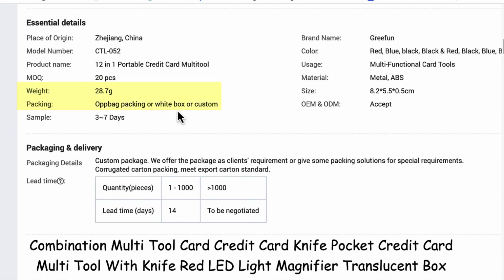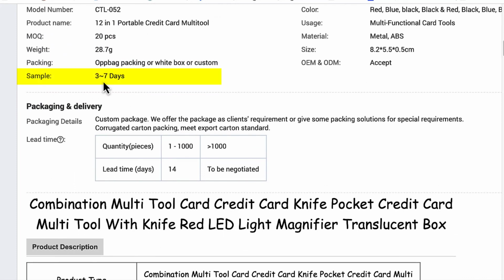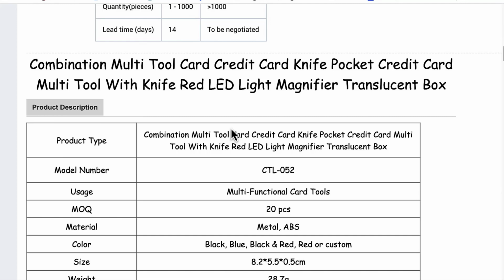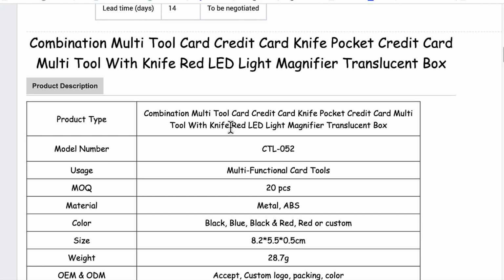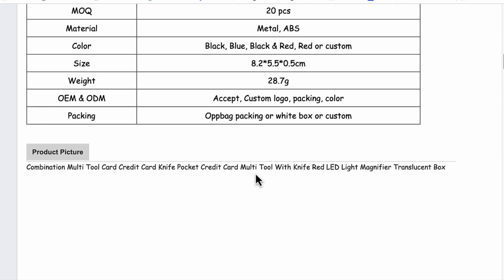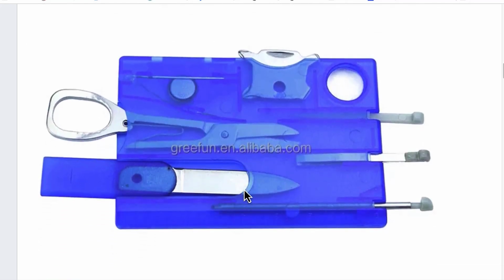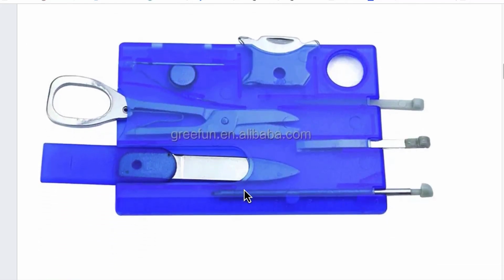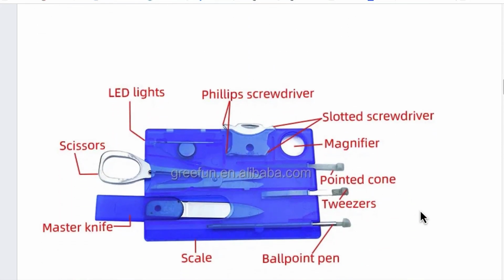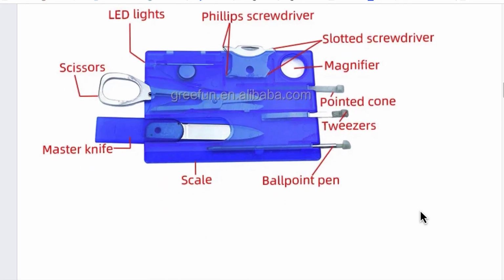They've got the weight, they got the packaging. If you want a sample, it's going to be 3 to 7 days. Lead time right here, it's going to tell you whatever that is. It says lead time 14 days, but it also says to be negotiated. So we're going to look at that and see if that's going to fit with what we're looking to do. And then of course it's got all the other details down here, your weight, your packaging, all that good stuff, all the features. Now keep in mind, all of these things can be negotiated. Everything can be negotiated, from the times, the prices, quantities, everything can be negotiated, but you've got to do that.